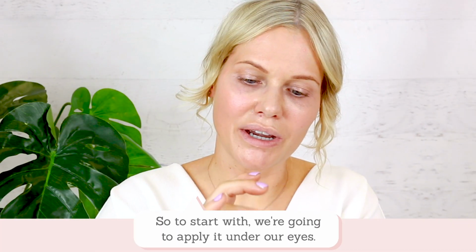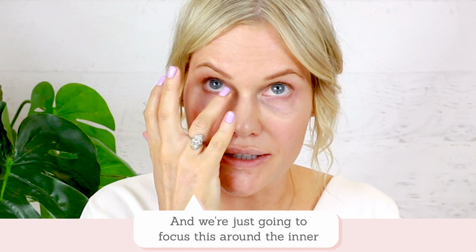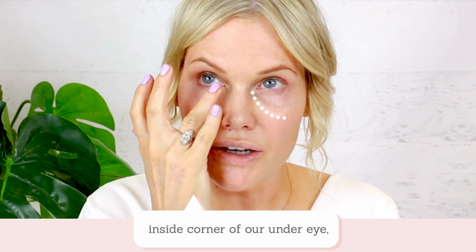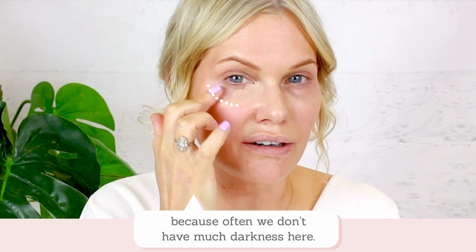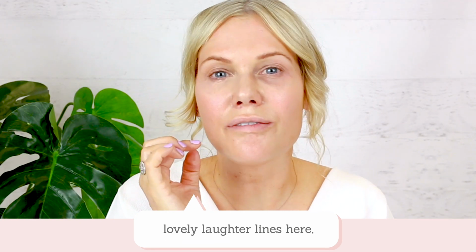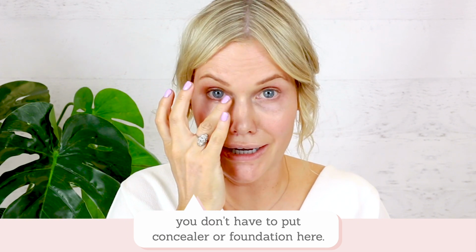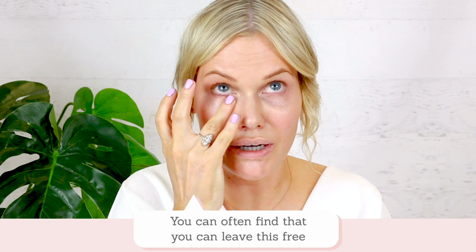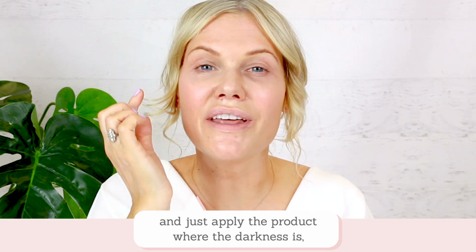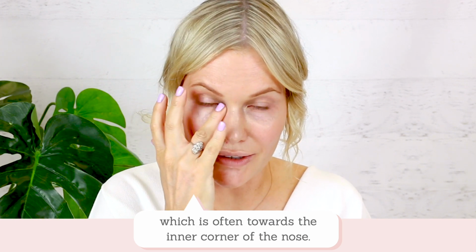So to start with, we're going to apply it under our eyes, and we're just going to focus this around the inside corner of our under eye, because often we don't have much darkness here. And if you're someone that is concerned about lovely laughter lines here, you don't have to put concealer or foundation here. You can often leave this free and just apply the product where the darkness is, which is often towards the inner corner of the nose.